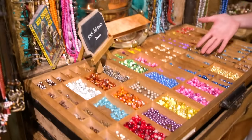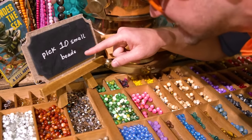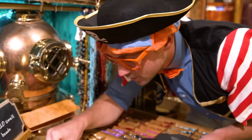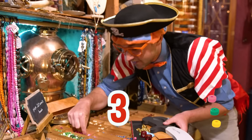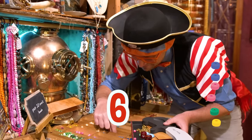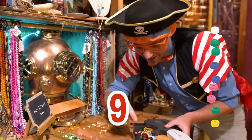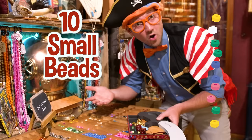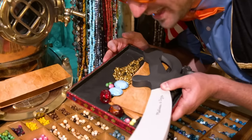Whoa, more beads. Whoa, and these are small. What does this sign say? Pick 10 small beads. Okay, that'll be pretty easy. Let's pick 10 small beads. Ready? One, two, three, four, five, six, seven, eight, nine, last one, 10. 10 small beads. Whoa, they're so colorful. Wow, I love these beads. That was so much fun.